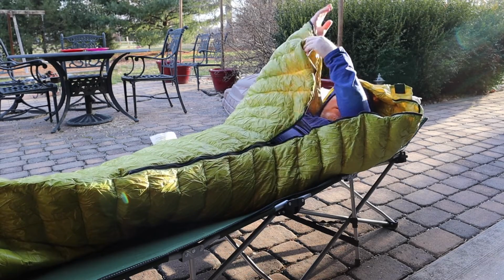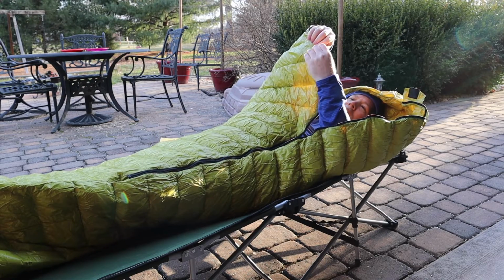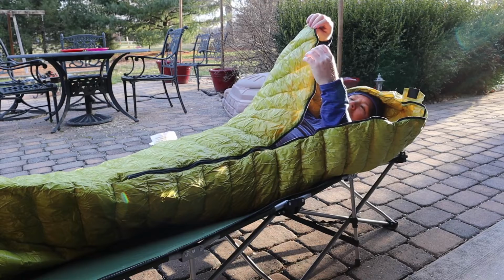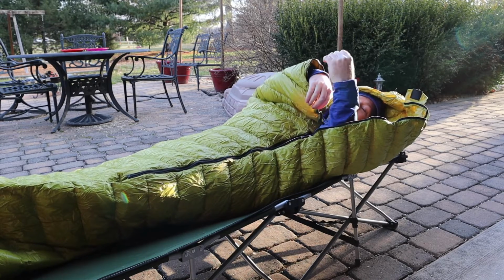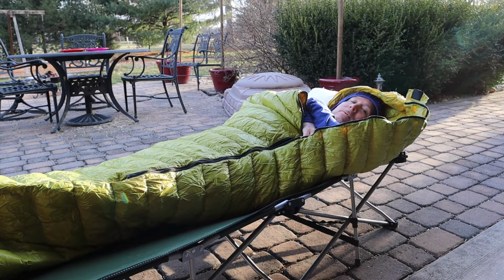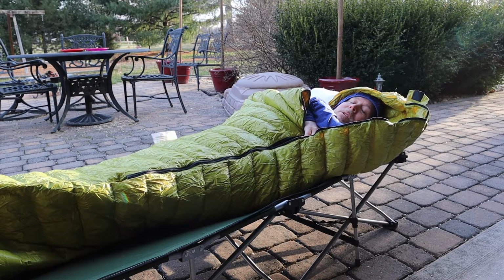Now the zipper on this thing is incredibly thin. I don't know how long this zipper is really going to last. It's not real beefy, it's really thin. It's plasticky stuff, so it's not the best made stuff in the world, but at least there's no big lips or anything that I have to worry about catching on material, so that's a good sign.